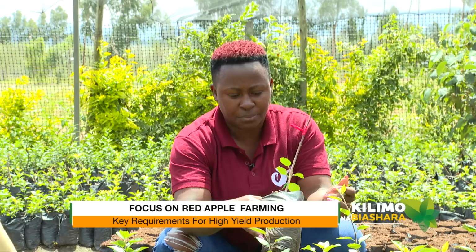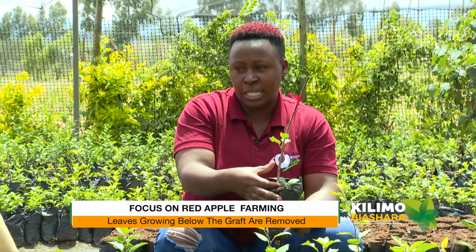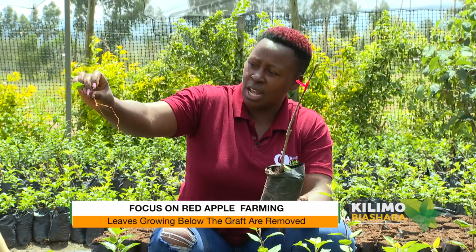This tree, you see, you have done the grafting. The most important thing is, you see where the grafting is? This is where the grafting has happened. So anything that grows from this point is very dangerous. It will not bear the Wambugu apple, which is what is grafted on top. So ensure that nothing grows from below the graft. Like these leaves you're seeing here, you're supposed to remove them. Even this one, though I'm struggling, it even has roots. Make sure that you remove it.